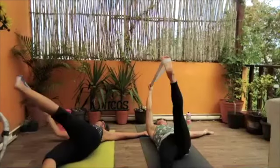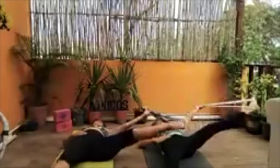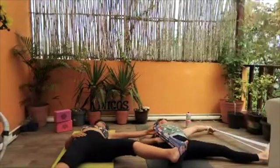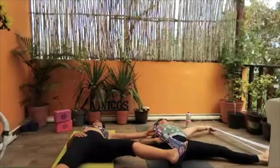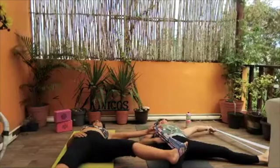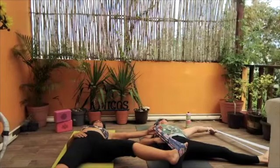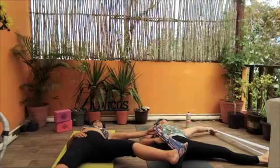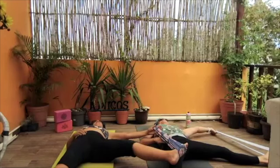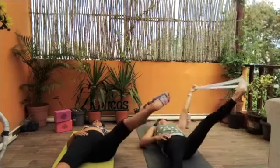Come back to center. Take the strap with your right hand. Press down on your left hip. Let your limbs fall open to the right. Very gently, come back to center.